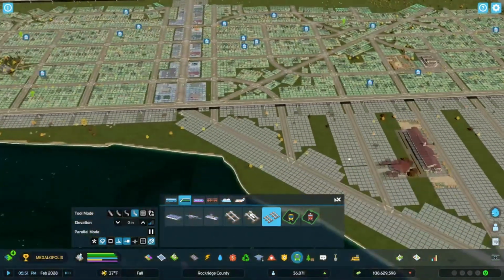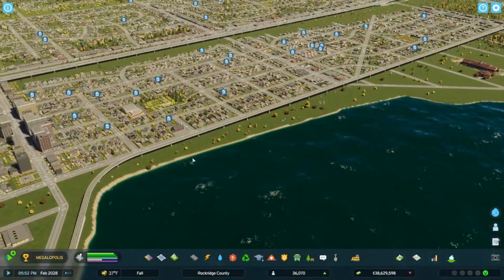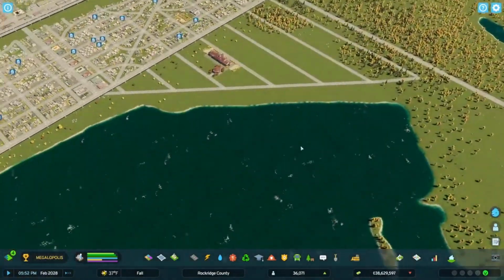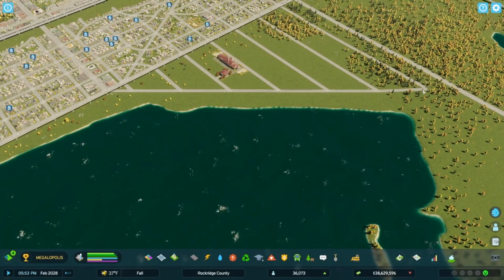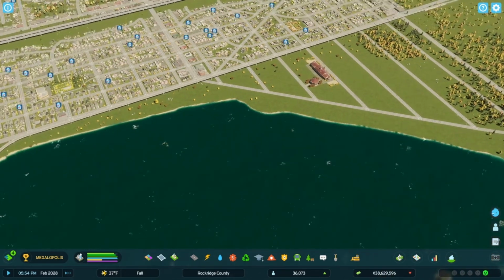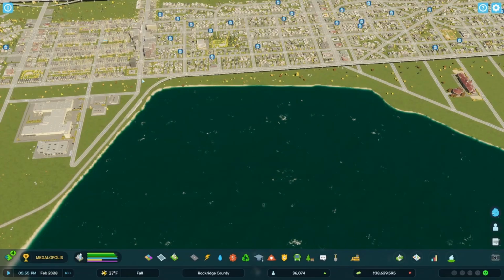And then, like I said, let's jump into another build here. I'm going to build out a little parkway, honestly, all the way to about this little nub right there. Cut it right there, and I think we'll build a shoreline park all the way up to this intersection right there. Yeah, this will be fun.